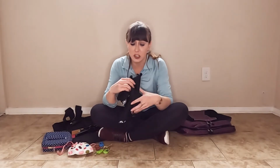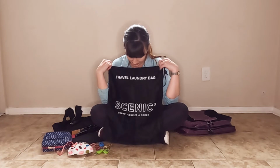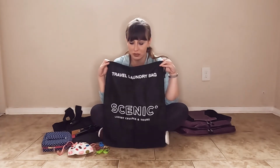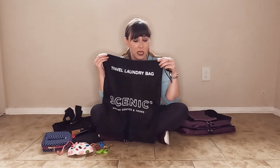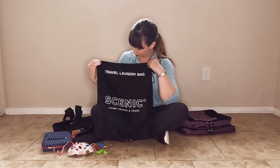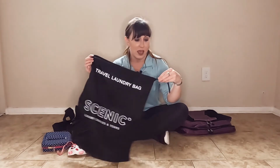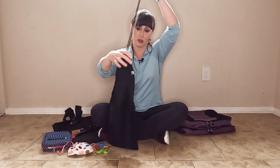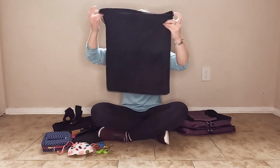Next item that I suggest, little tip for you, is just a bag. This one, I got it at a travel show. It was like a travel convention and they were giving these away and I kept it because it's handy. And it's pretty much just a travel laundry bag. It has a little toggle up here at the top. You can close it up, seal up all of your stuff, or open it back up and fold it down. It folds very nicely.